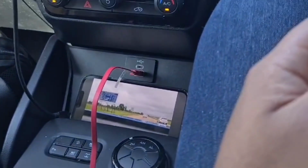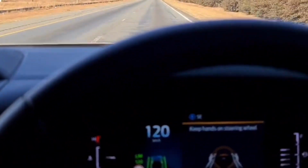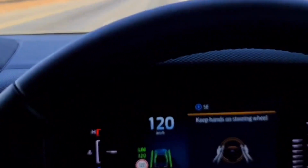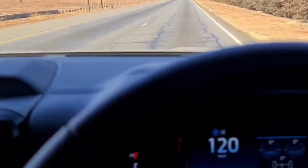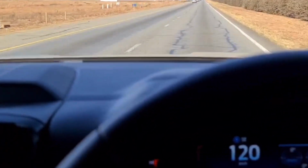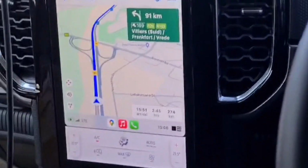And on my phone over there you can see there's a playlist playing. I've muted it for now so we don't get any copyright strikes. And yeah, it's gonna be awesome. We're having a good day so far, and I'll update you even as we go. So we've got 91 Ks. After we finish those 91 Ks, I'll give you an update.